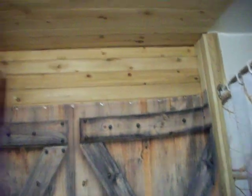This is cedar on the ceiling, cedar on the walls. Brand new vent fan. Shower, tub enclosure. This is all new here. This is all new last year. This shower. And again, because I ran out of money, it's not 100% finished.